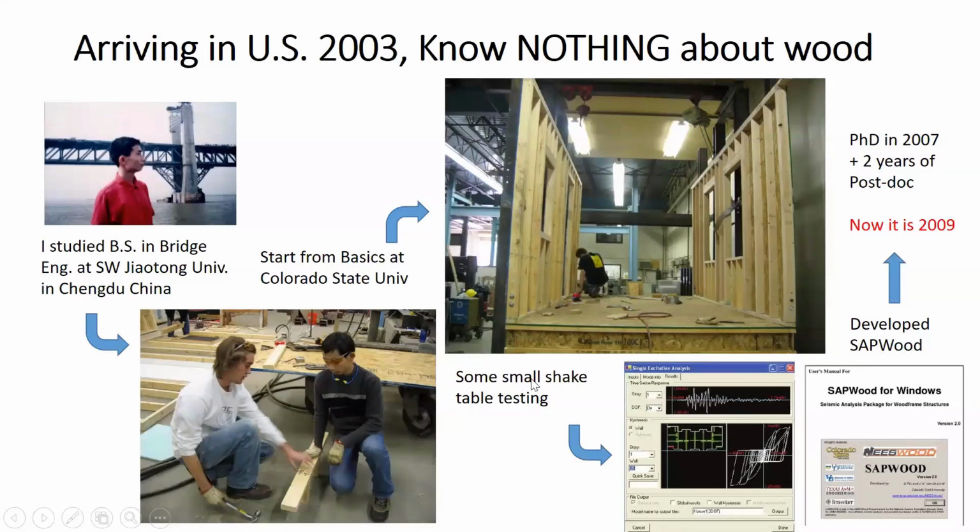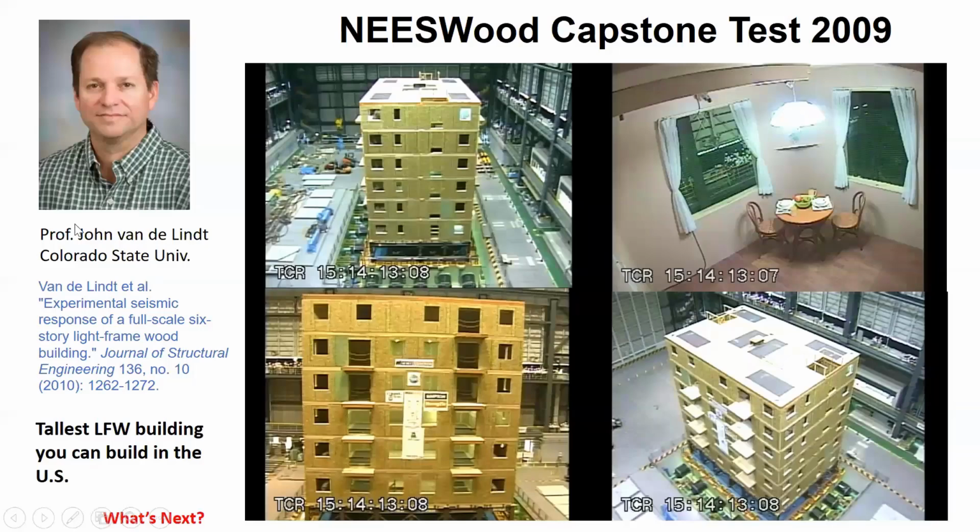Building on the research results from the CUREE-Caltech Wood Frame Project, we reached 2009. That is when we were able to do the test Christian just mentioned. It's a NEESWood test, a 7-story hybrid. The first story is a steel frame, and then 6 stories of light frame wood. That is actually the tallest wood frame building by U.S. building code that you can build. So let's play it.